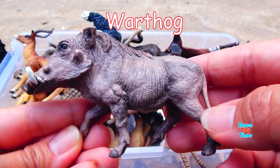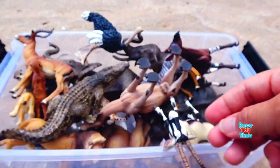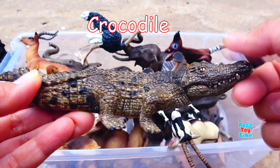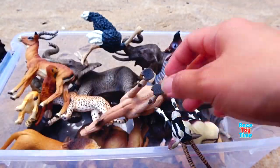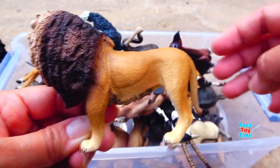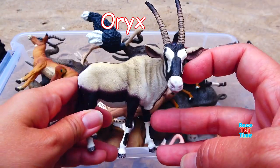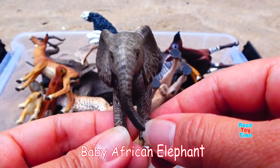Here's a warthog. A crocodile. Here's a lion. An oryx. A baby African elephant.